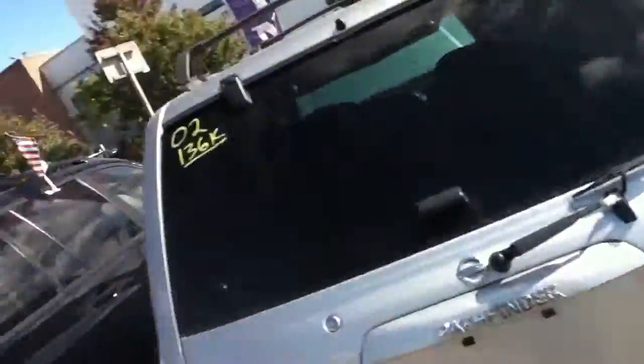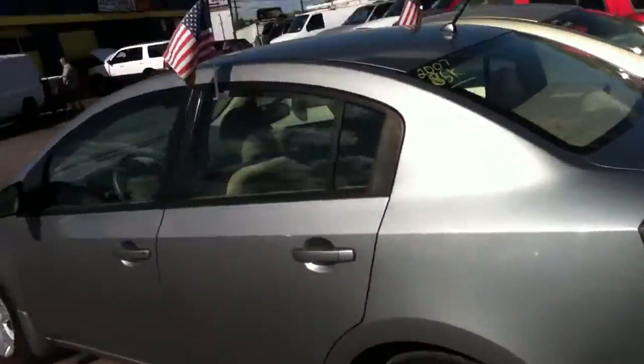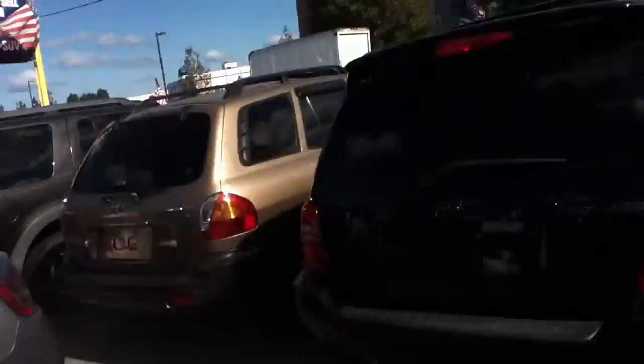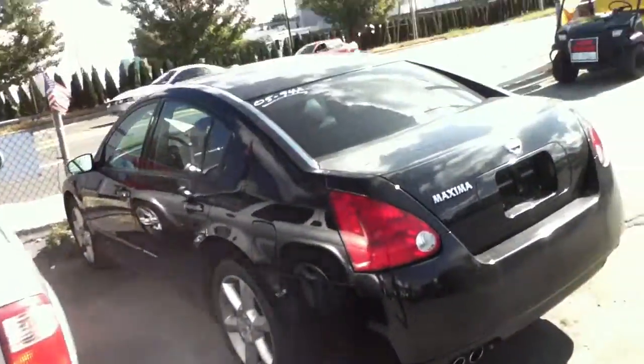Next here, we're looking at a 2007 Nissan Sentra base model with 85,000 miles on it. This is $74.99. The 05 Nissan Maxima, $89.99. Say you heard it on YouTube. Get that $500 down and ready to drive.